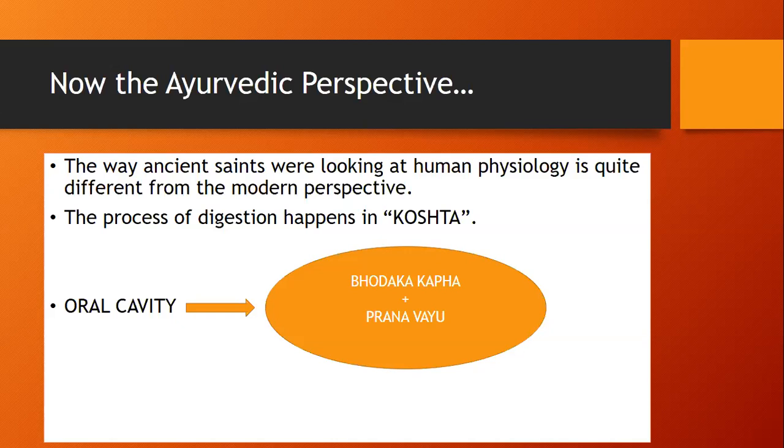Bodhaka Kapha is the taste sensation, and Pranavayu helps the secretion of the saliva, and Pranavayu will help till swallowing. Till that process, the Pranavayu is responsible. And after that, the main, can I have the next slide, please?